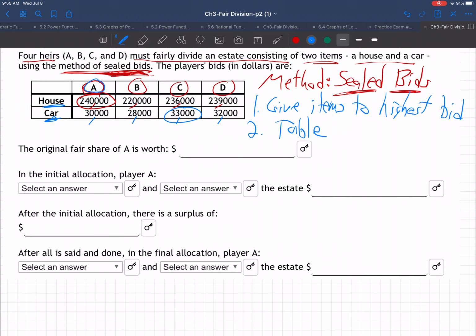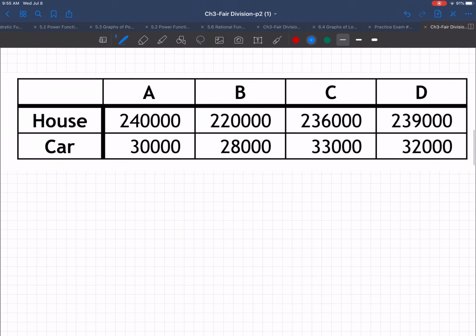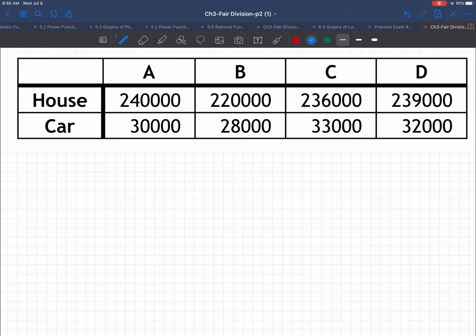Let me show you the table. So I'll come on down here. I've got it bigger for us. And so next we're going to do the total. So I'm going to add these up, add these up, add these up, add these up. So the total bids, put the comma here, the comma here. This is 270,000, right? Comma here, 248. I'm just adding vertically. You can use your calculator. 236 and 33, 269,000. Put a comma here, comma here. What's that?